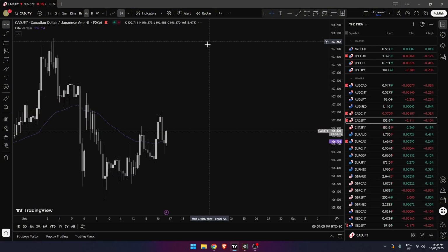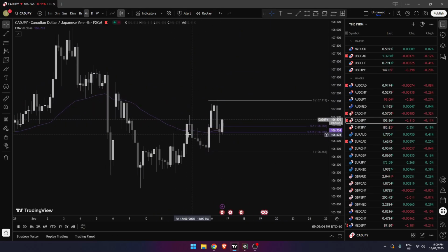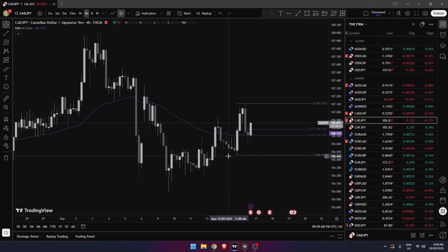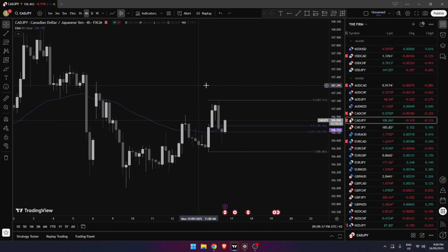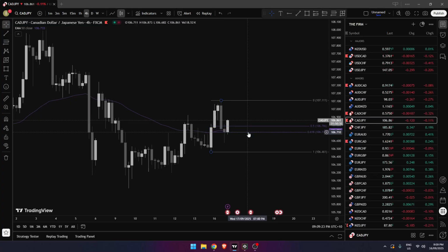I also had a similar setup on CAD JPY that just hit. I didn't take this one because it wasn't as clean a support and resistance zone. It had the fair value gap and the confluence of the 50 EMA as support, but I opted for New Zealand JPY.